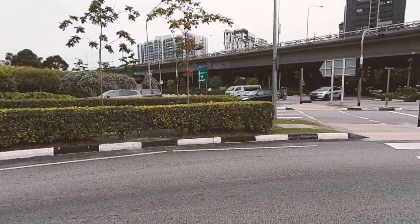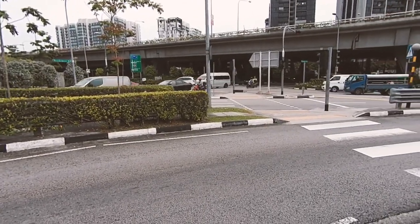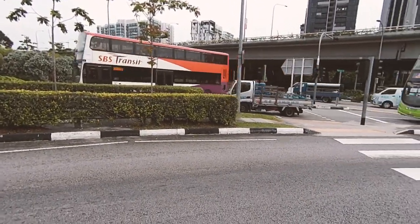This is a very complex junction. We had to cross at least 4 or 5 times just to make it on this side. Just to show the complexity of this traffic light setup.